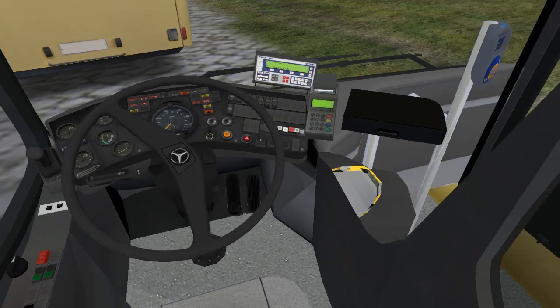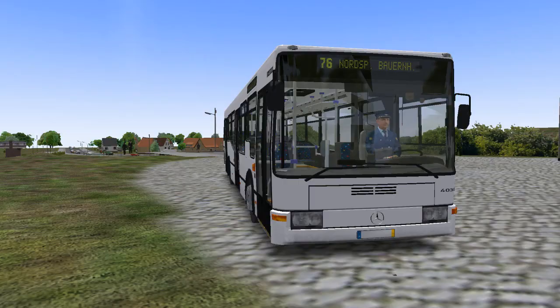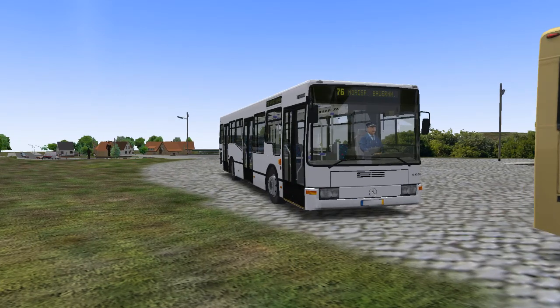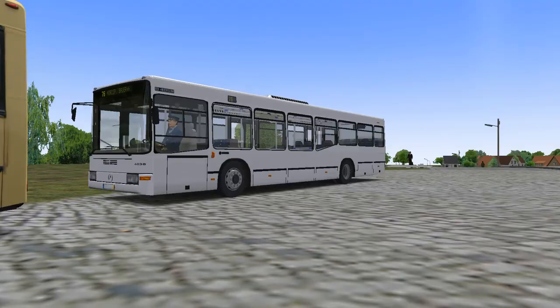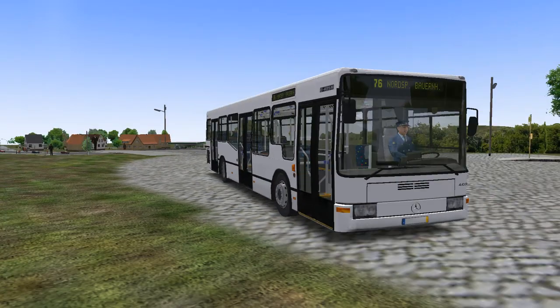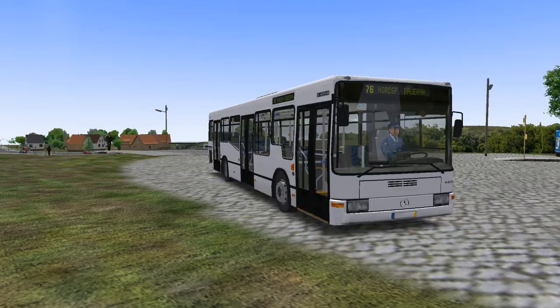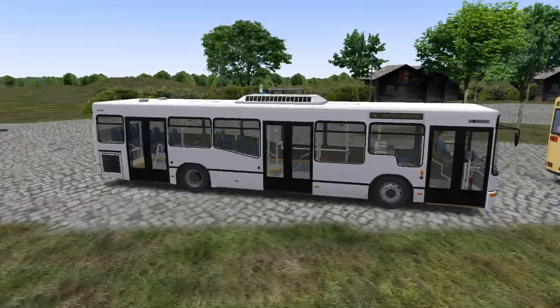Okay, right. Parking brake on, engine off, battery off. There we go, guys. That's the return done. Unfortunately, I did have one problem there with that driver. But oh well, I'm back now. Okay, there we go, ladies and gentlemen. That is the Mercedes-Benz O405N. And that'll be it for today.